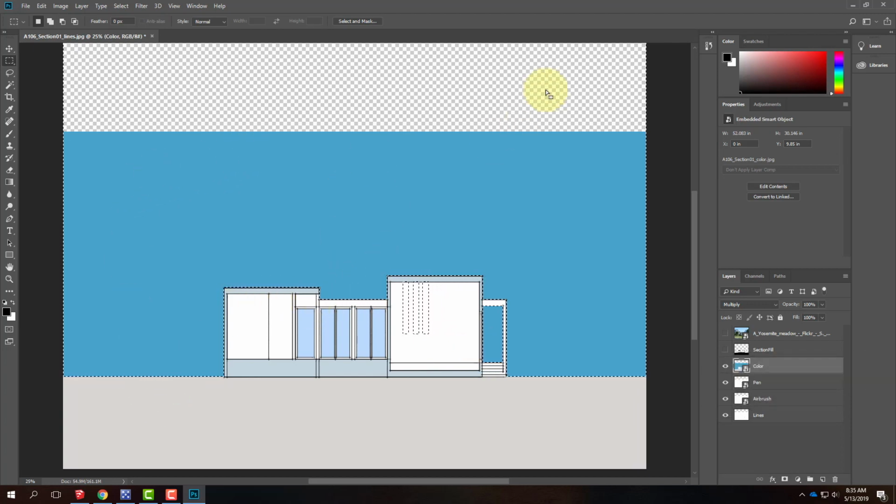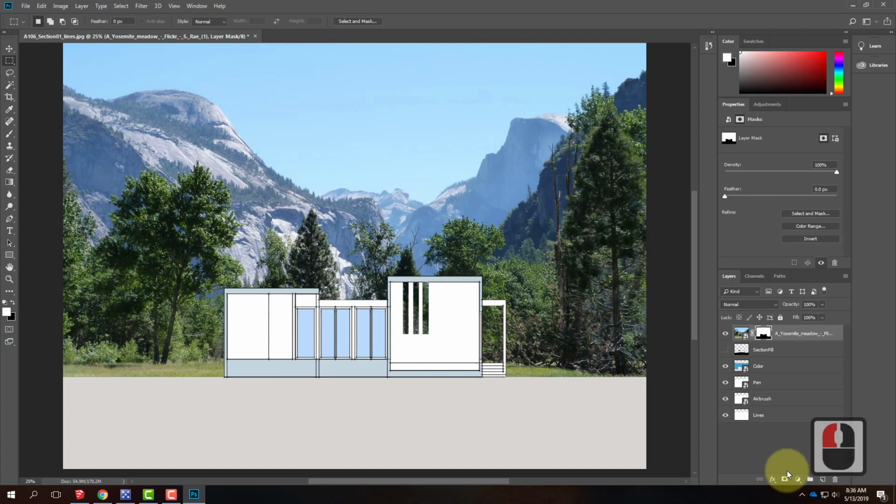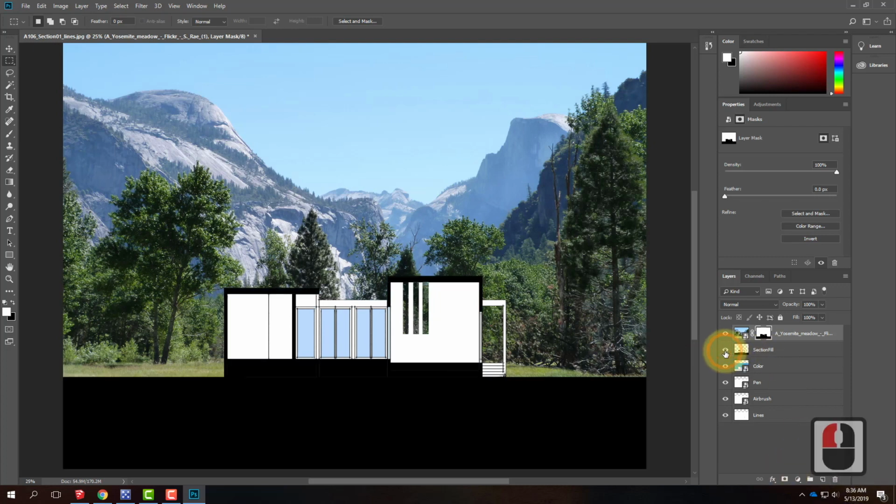OK, so I've selected all this background. I've selected where those windows are. I'll come back to my Meadow view here, and I'm going to click on the Add Layer Mask button, which is going to cut out my background for the pieces that I'm seeing, or for what I'm looking through. Likewise, I can turn back on my section fill.